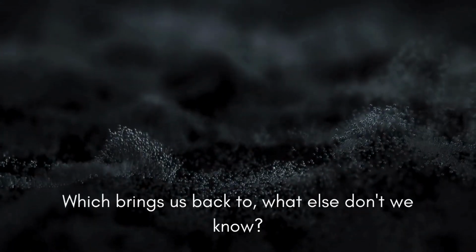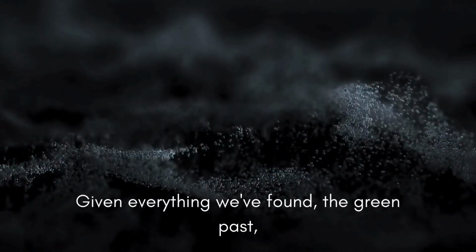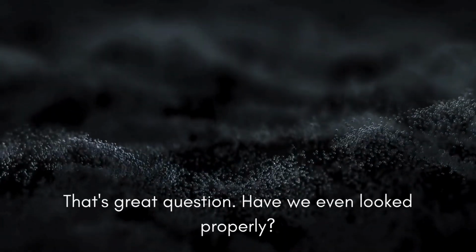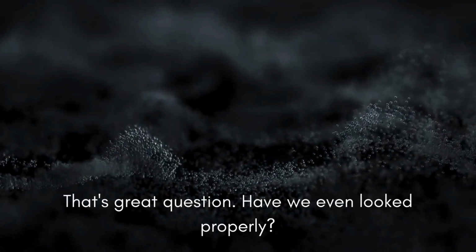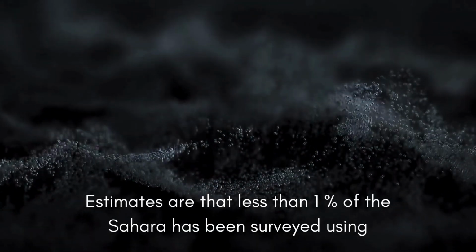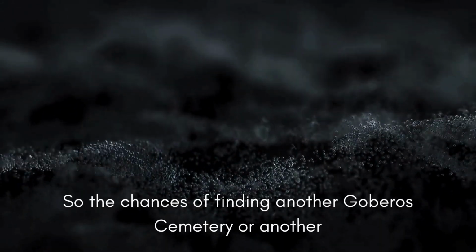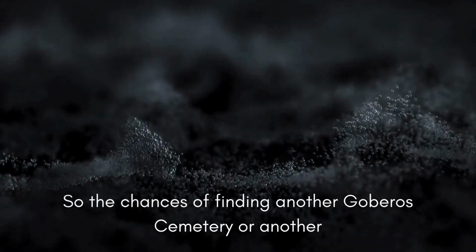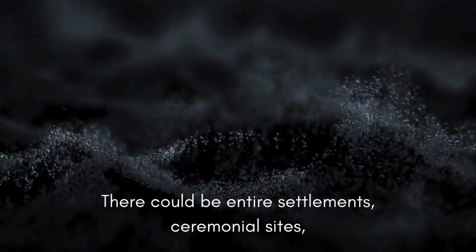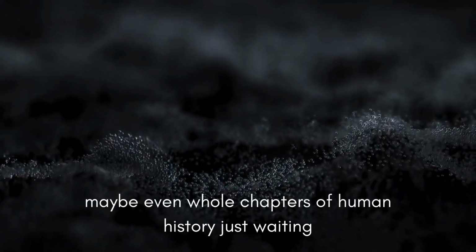Which brings us back to, what else don't we know? Given everything we've found, the green past, lost cities, cosmic glass, how much more is still hidden out there? That's a great question. Have we even looked properly? Honestly, barely. Estimates are that less than 1% of the Sahara has been surveyed using modern archaeological techniques. Less than 1%. Wow. So the chances of finding another Gobero cemetery or another Nabta Playa have to be pretty high, right? There could be entire settlements, ceremonial sites, maybe even whole chapters of human history just waiting under the sand.